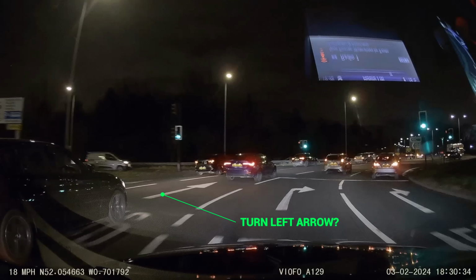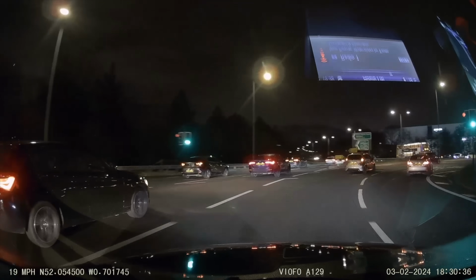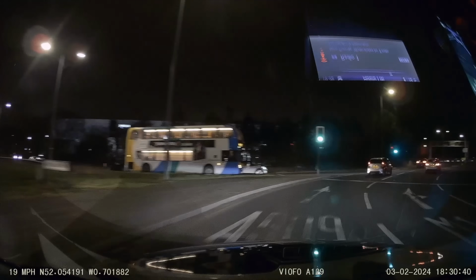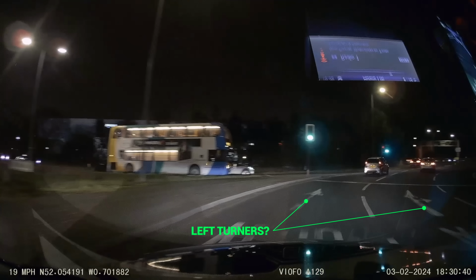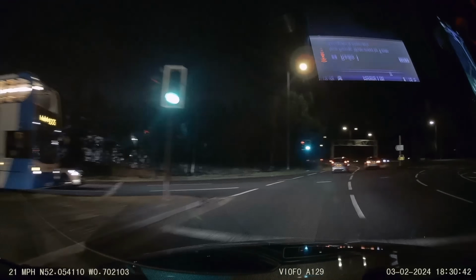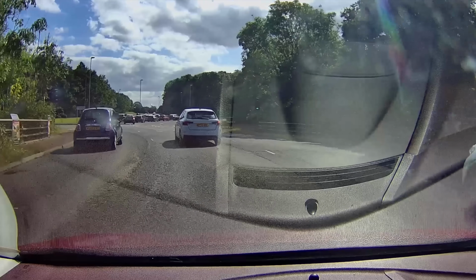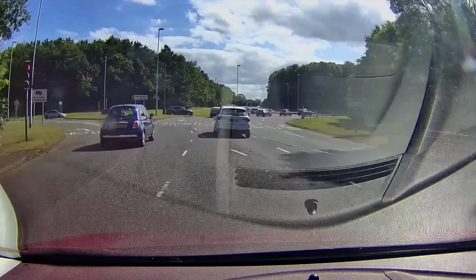Do you think it would be confusing if this arrow and the one to its left were left turners? With the examples we've seen in some of the other clips, would some drivers think that they could go past the first exit? And could both of these straight-on arrows be turned into left turners? I think the markings on this roundabout give a pretty good example of how things should be done.